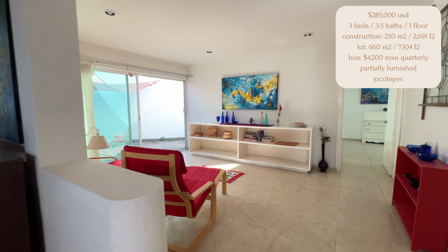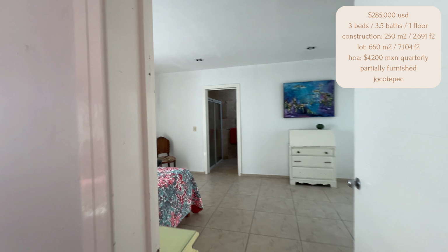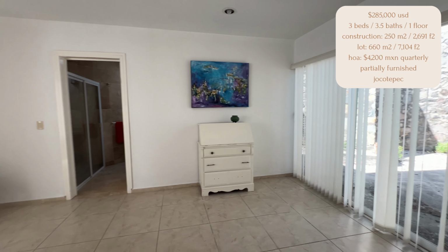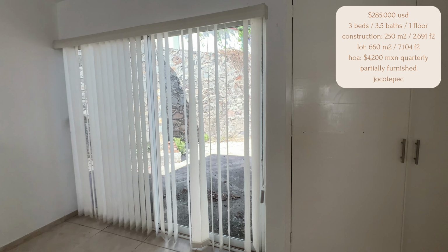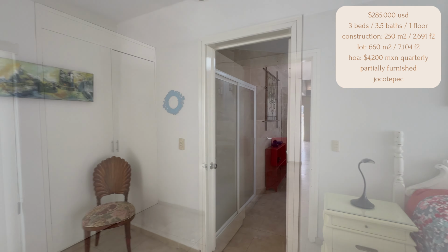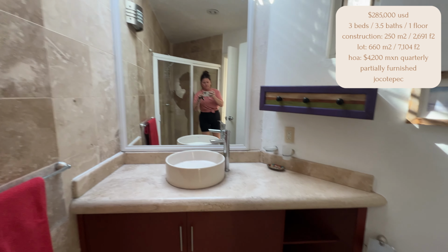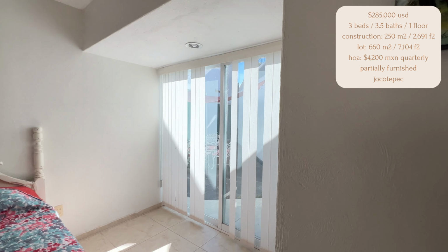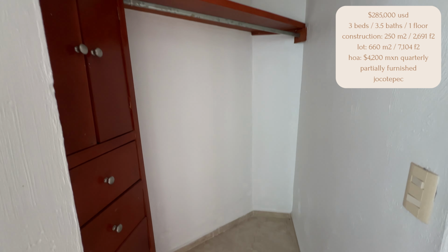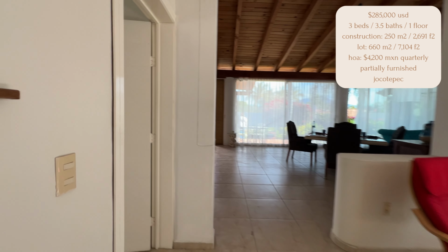This property is listed for $285,000 US. It's a 3-bedroom, 3.5 bath on one level. Construction size is 250 square meters or 2,691 square feet. The lot size is 660 square meters or 7,104 square feet. The HOA is 4,200 pesos per quarter, so you're looking at about $210 quarterly. It comes partially furnished and it's located in Jocotepec.